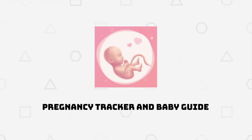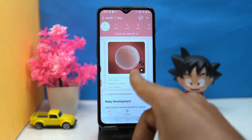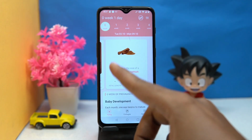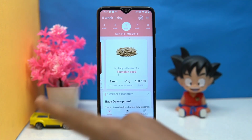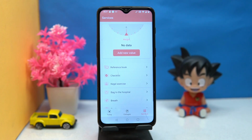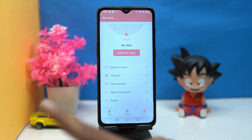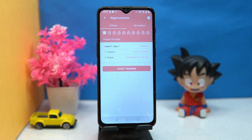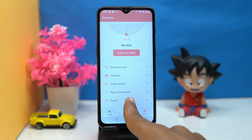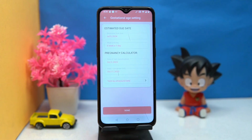Fourth on our bag is Pregnancy Tracker and Baby Guide. You can see your bump, date of birth and baby size. Also, you can see the data by weeks. In services, you can add weight, check out the reference books, checklist, see the Kegel exercises, breathe and purchases. Also, you can modify the dates here.